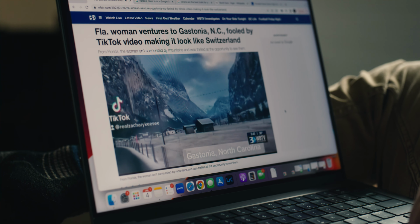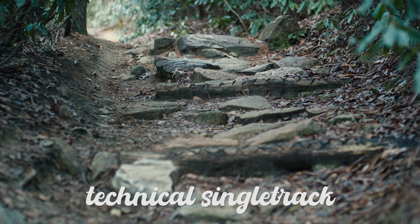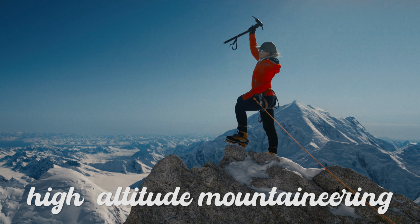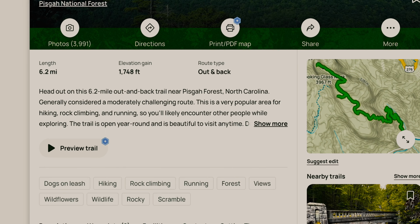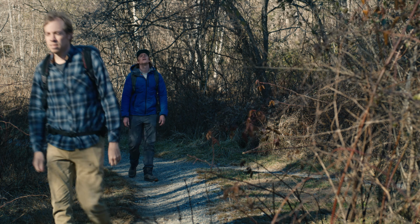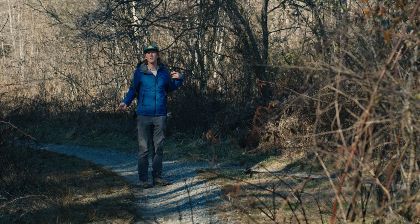Gastonia, North Carolina. Now that you have the right info, think about what kind of trail you want. Is this your first time? Maybe not the Eiger today. If you live somewhere hilly, elevation can drastically affect your hike. Think about who else is coming on your hike too. What kind of hike do they want? How fit are they? Nobody likes being sandbagged. We're not getting any farther, are we?